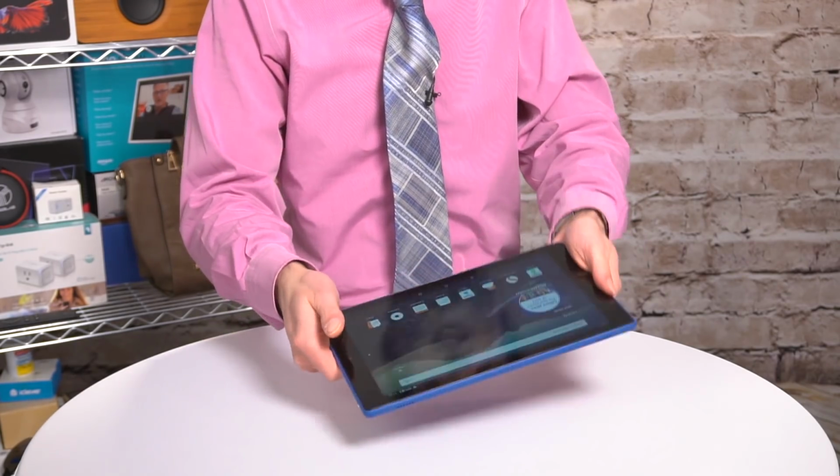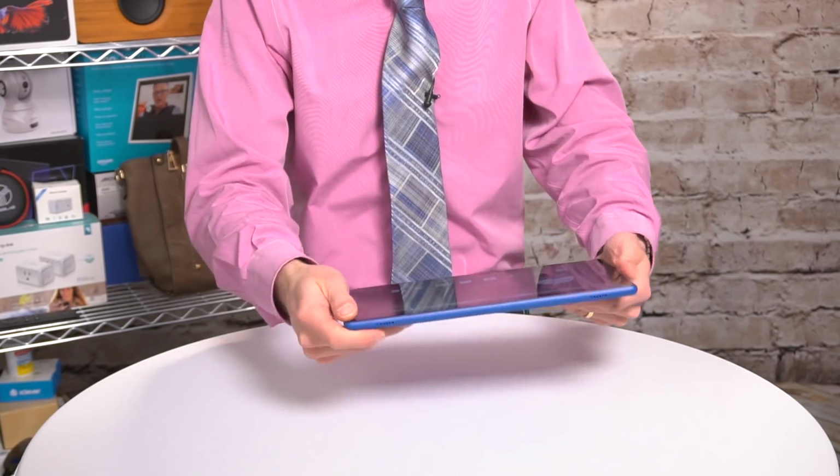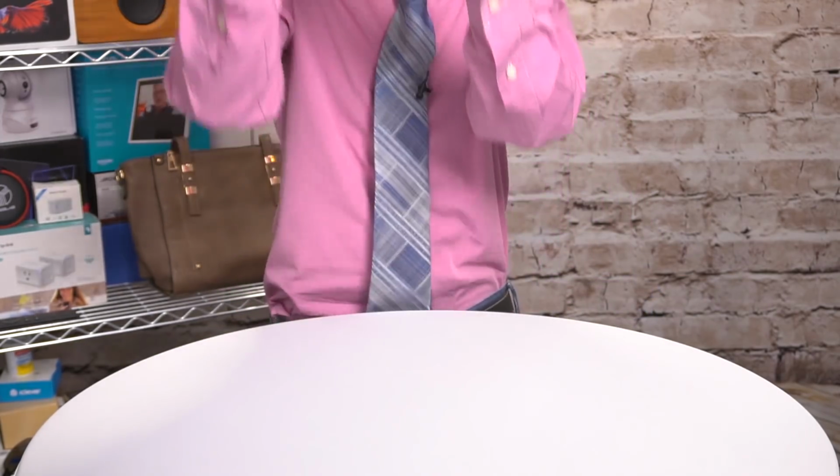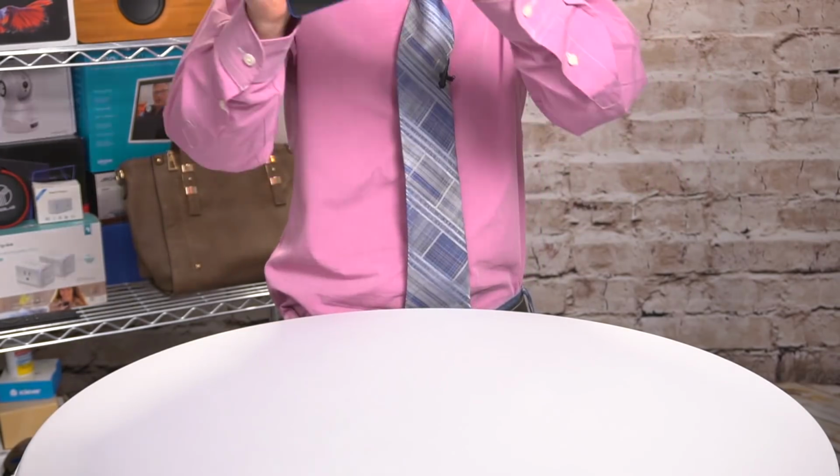I'm not going to do this against a hardwood floor this time, but the tablet sustained the smashes. The floor did not. So let's do the back side. No crack. And now let's do the front side down.